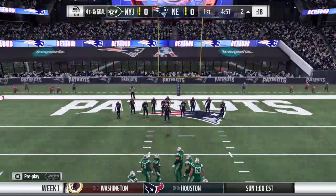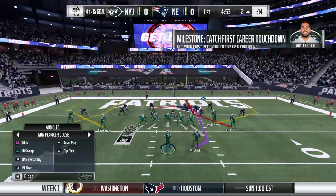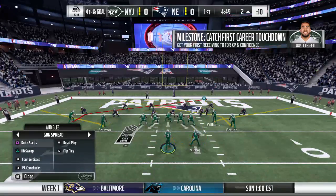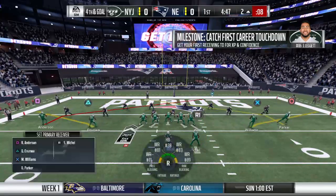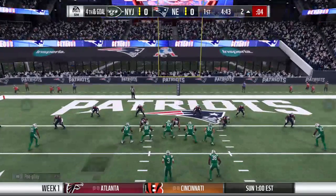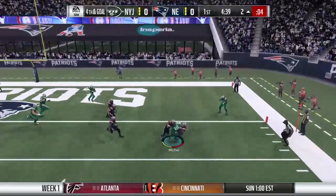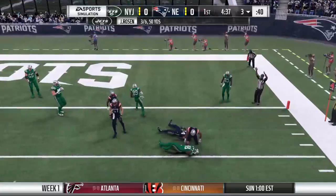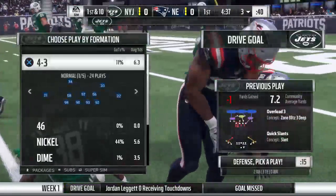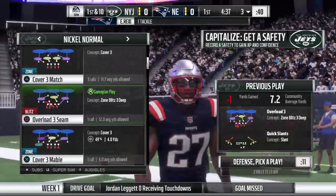Can this defense hold them out? Here we go now. 4th and goal from the 2. Throw. It's complete. Swings it out to his running back. A great open field tackle is going to stop him shy of the goal line. The run is turned away on 4th and goal from the 2.